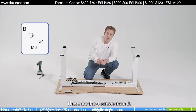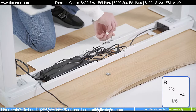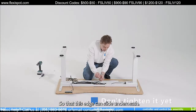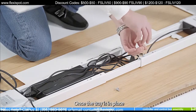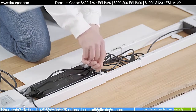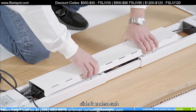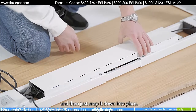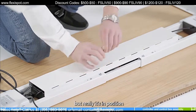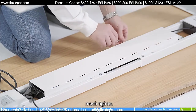These are the four screws from B. We're gonna put them into place, but we're gonna leave them open a little bit so that this edge can slide underneath. Once the tray is in place, then you can tighten it down a little bit further. Just leave a little gap in there. That's all you need. Take the edge, slide it underneath, and then just snap it down into place. Tighten this up a little bit more, but really, it's in position. It doesn't really need to get much tighter.